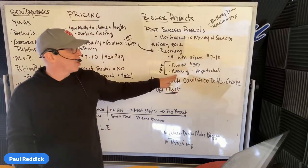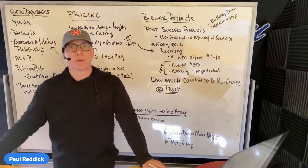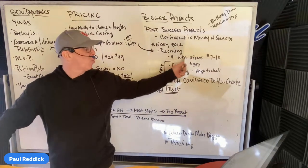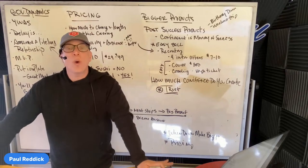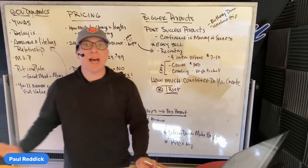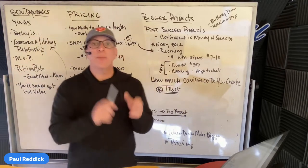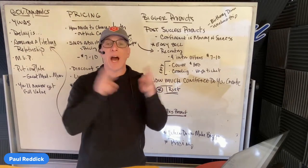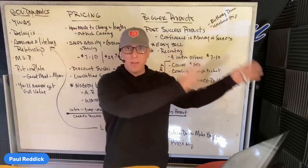Now, we also had coaching and higher ticket programs. None of those had sales letters. These were sold on calls, usually to people who had one of these or had bought the $300 course. So you want to think about, how do you sell bigger products? The answer is not how do you sell bigger products, it's how much confidence do you create? How much success do you create? All that equals trust. And how much are you selling in a post-success environment, or are you trying to convince them, right?